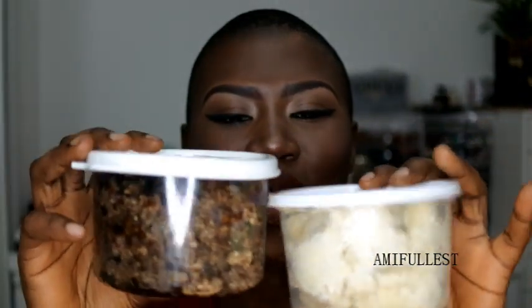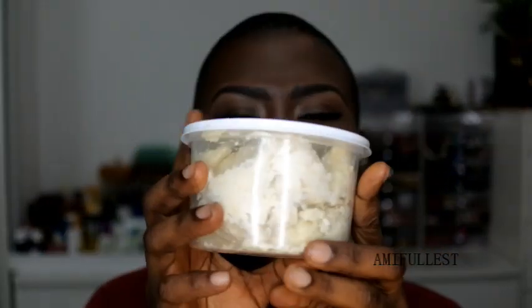So guys, I have the Ghanaian black soap and the Ghanaian shea butter. I stored it in this container, but if you buy the shea butter in the store, this is what it comes in. But the soap will come in a paper bag, something like that. I store it like this because this is what I have in my bathroom. Let me open it for you guys.